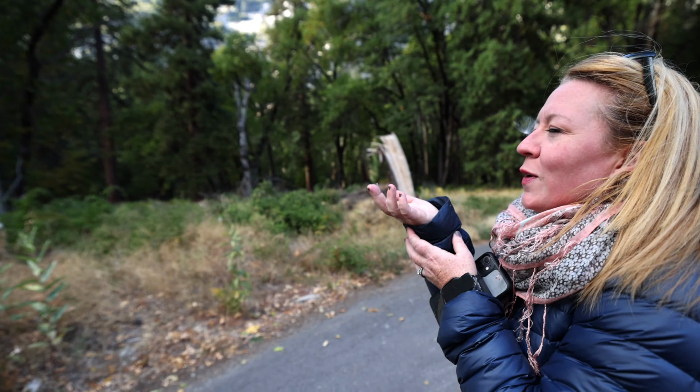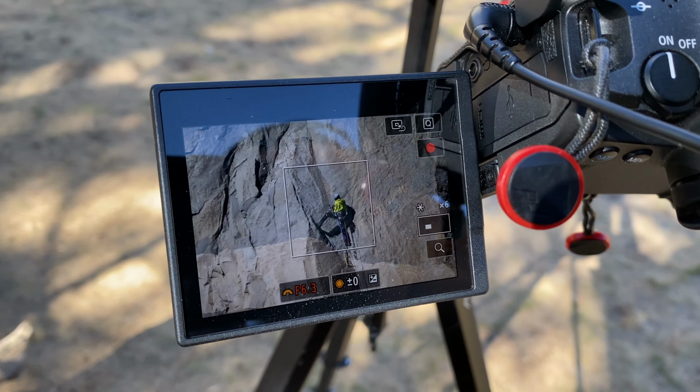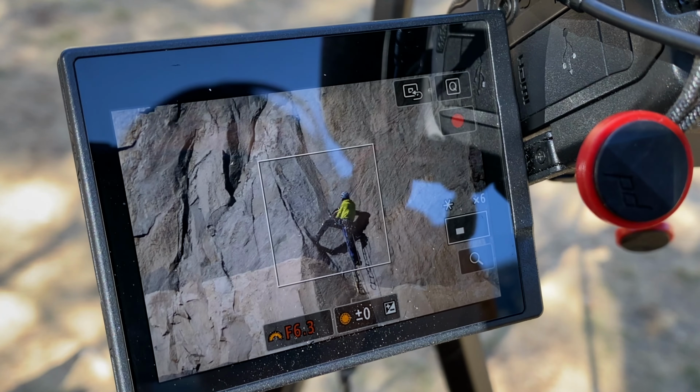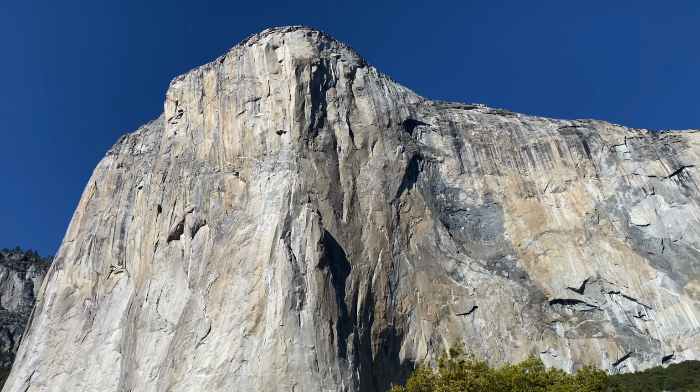Look at this. So you can kind of see, I don't know if you can see it, but he's right in the crevice. It's super hard to see. I don't even know where this guy is. He's in one of the yellow, oh wait, I think I see him. So I think he's right here, somewhere like there. But he's so far away. I got him with this huge 150 to 600 millimeter. That is him, right there. Crazy. Way up there. El Capitan.